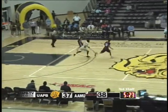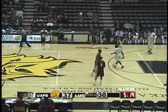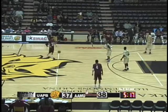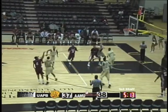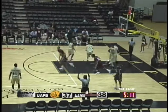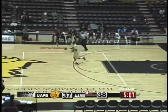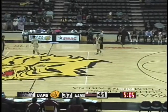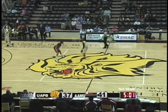Tab up high for the rebound. Bulldogs have it, leading by one, 5:20 to play. And three-point shot is good by Justin Colvin. And the Bulldogs starting to knock in some of these Jays now, 41-37. Four-point lead, five to go.